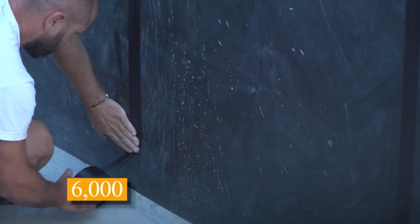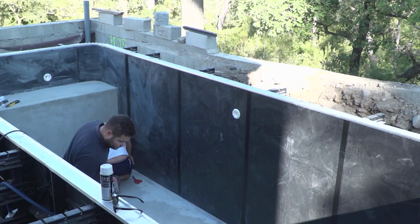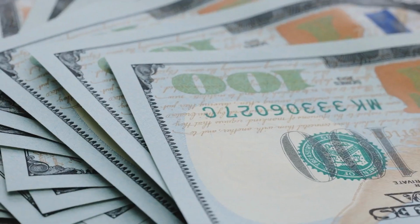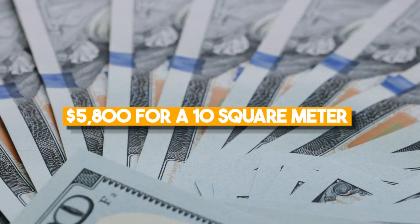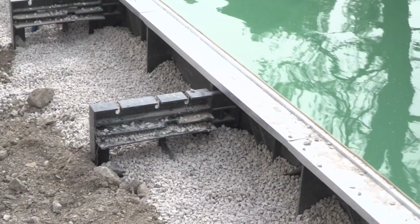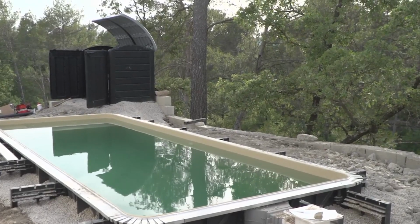With over 6,000 different components available, the possibilities are endless, allowing homeowners to create their dream pool tailored to their specific preferences. And with prices starting at around $5,800 for a 10 square meter version that includes all necessary components, including the pump, Procopi pools offer an accessible and eco-conscious choice for anyone looking to enhance their outdoor living space.